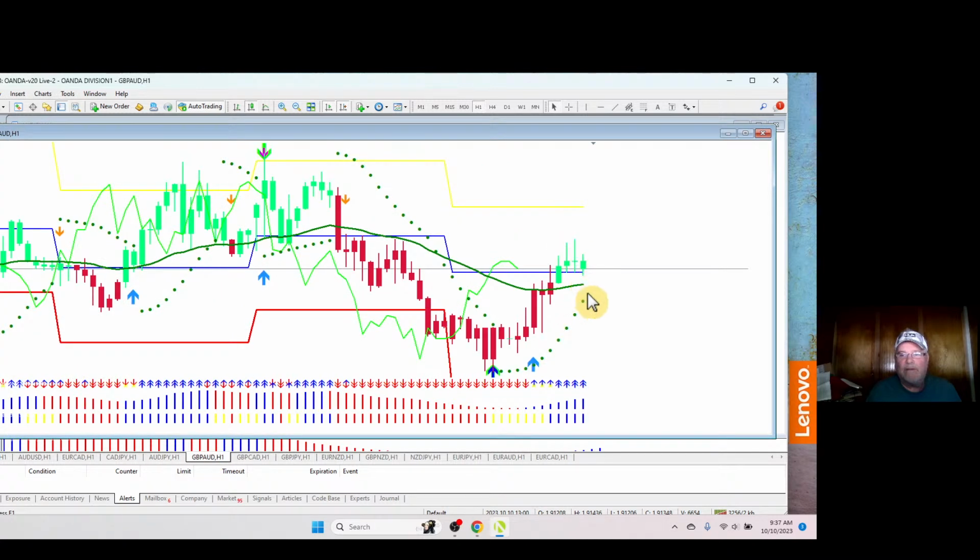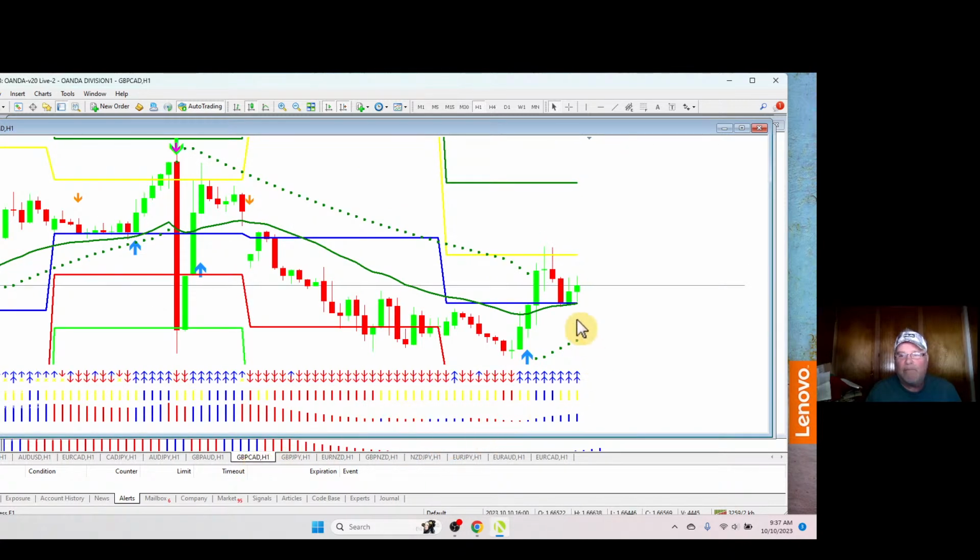Pound Aussie making a little pullback. Pound CAD, if this pushes up, that could be a good place to get in, but it has pushed up to that daily high, but we're expecting this gap fill. If it pushes up into here, that's your stop. Go long up to the gap fill, and it could even push up, probably not today, but during Asia session, close to the resistance. Now this will change at the end of the day, so it could drop down to here for tomorrow, which would be at the close of today.